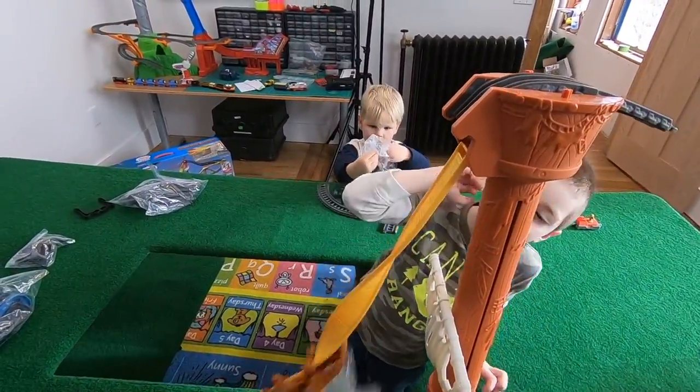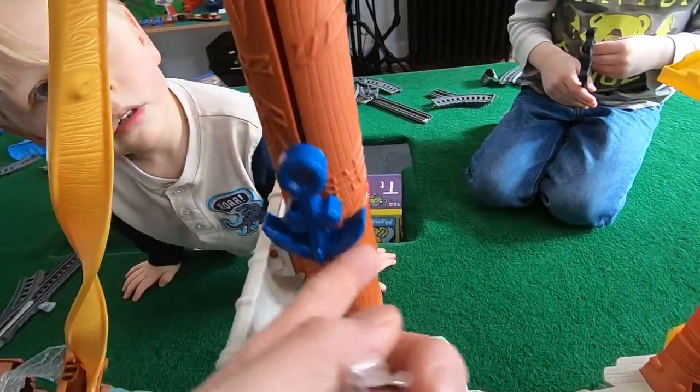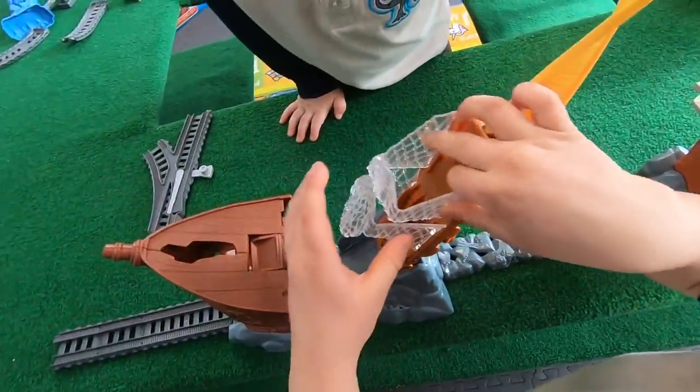It sticks there. Oh, hey, look at that. Maybe that needs to be connected up. That needs to be connected to set here. You're right.